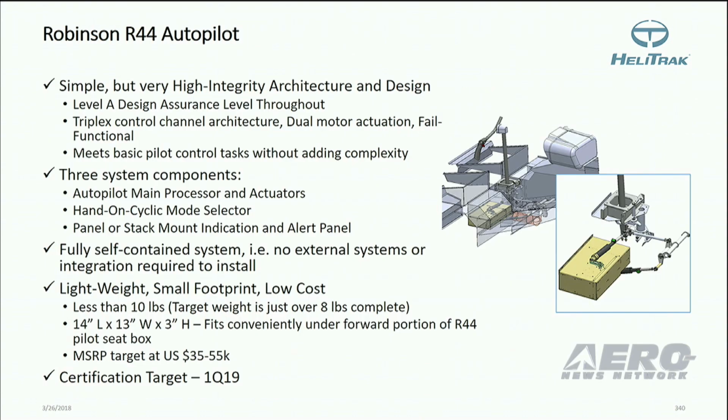So I'd like to introduce our new product for the year. It's the Robinson R-44 Autopilot. We've been in development with this product for several years. We've done most of the development on the R-22 that we had in-house. We've recently transitioned that to the R-44. One of the basic features of our autopilot is it's simple, but it's a very high integrity design. It's all level A design assurance level. It's a triplex system, dual channel, very extensible, but it's also very, very simple.